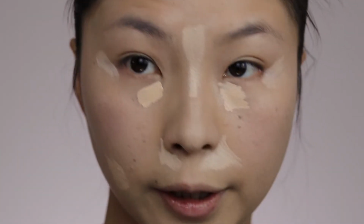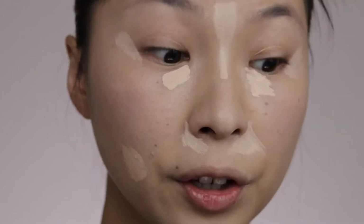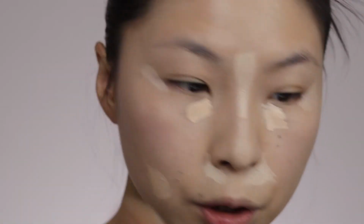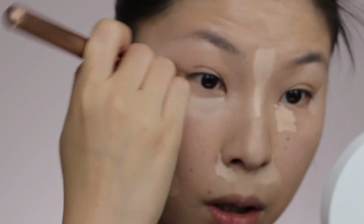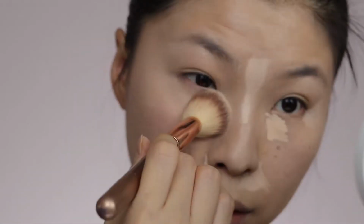If this one works out, I will actually be really interested in trying the Sheer Foundation. Looks really dewy. Alright, so let's go in with a brush and blend this one out. See how it blends with the brush? The way it blends out actually is not too shabby.